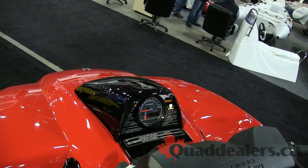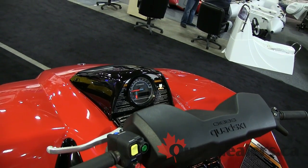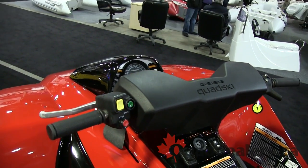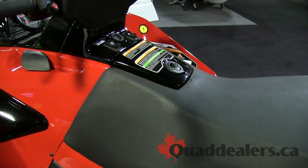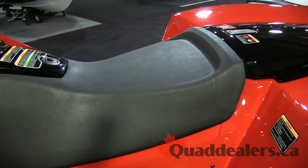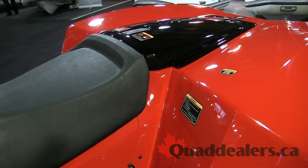Gibbs Technologies has been around for about 20 years, working on high-speed amphibious technology. Quadski has been in development since about 2007. It's our first model that's going to be direct to the consumer sports market.